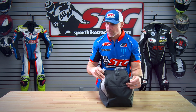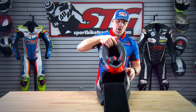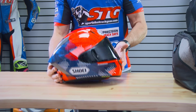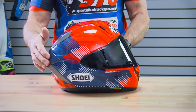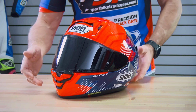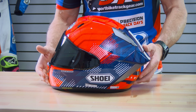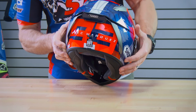Inside my Fly Racing helmet garage, we have a brand new graphic. It's a replica graphic for the greatest motorcycle racer ever to throw a leg over a bike. This is the all-new Shoei X15 Marquez 8. It comes with a clear screen. I threw a bug-riddled dark smoke on this for effect. It's a good-looking graphic, man. I think this might be my favorite of all time for Marc Marquez Shoei helmets.